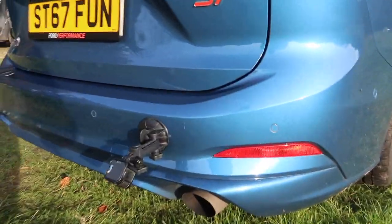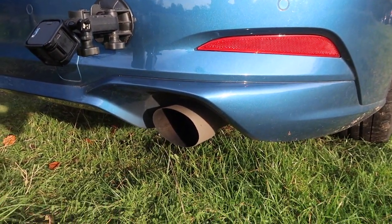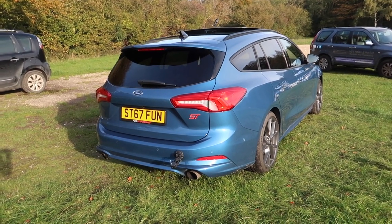At the back, you also have two cheeky rear exhaust pipes. I would want the finishing to look a little bit more shiny. They do look a little bit, I don't know, just not grubby, but they look a bit plain. Obviously, this car isn't completely clean, and it has been driven today, but it's clean enough for the camera.